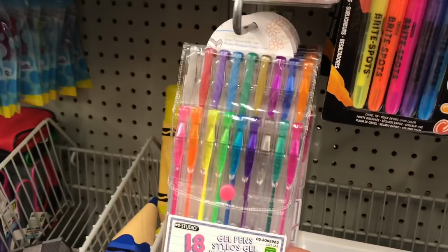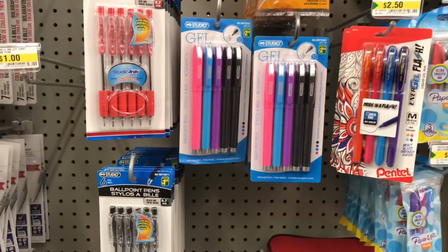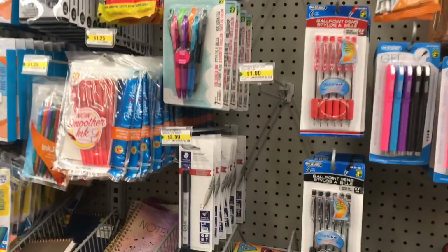My daughter has this package and she enjoys using the markers. She's never complained that they don't work. I am looking for the new journals that are out. In the meantime, I always like looking at their pens. I have issues when it comes to pens.